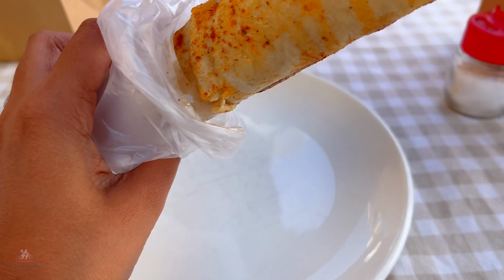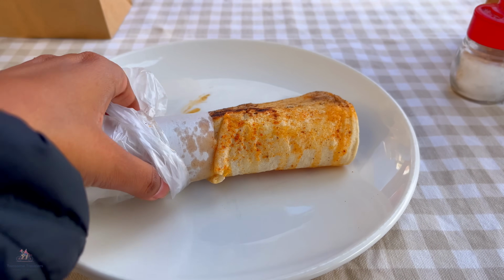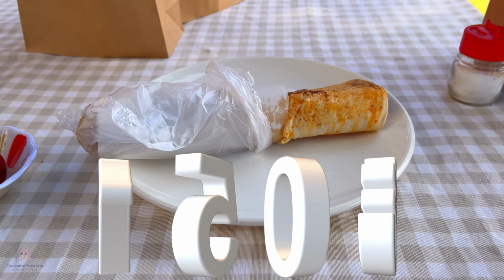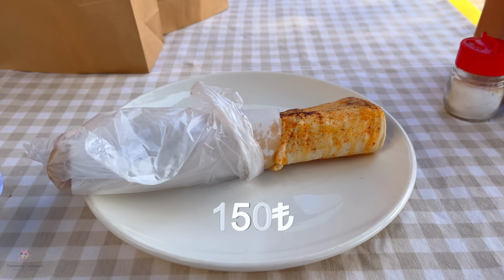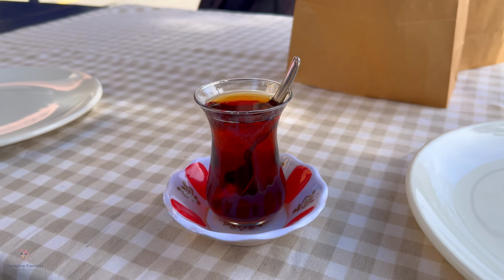We have taken fish wrap. It's a very new thing here. So basically, like a normal chicken roll, it's a fish roll over here. It's very famous. It's for 150 Turkish lira. By the way, when in Turkey, don't forget to try out Turkish tea.